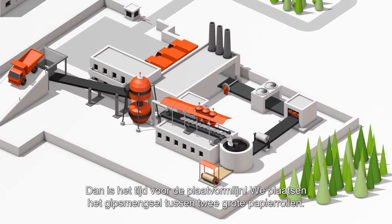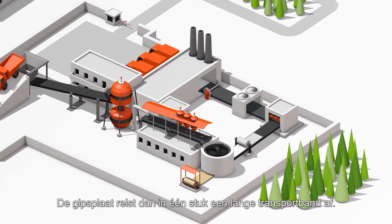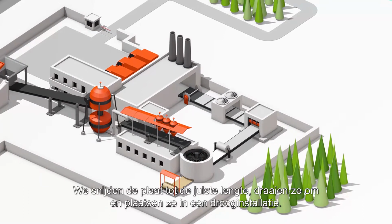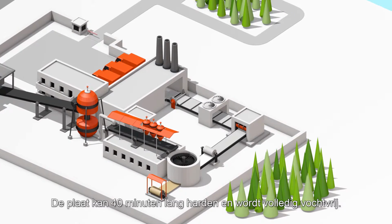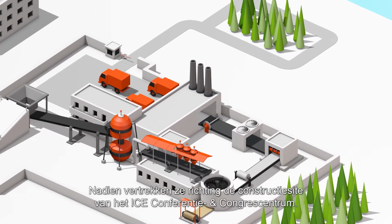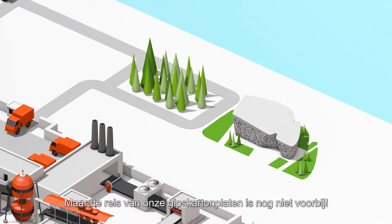We pour the gypsum mixture between 2 huge rolls of paper. This slurry sandwich then passes through a pair of forming plates. In one single piece, the board travels down a long conveyor belt. Once we've cut the board to the right length, we flip it around and place it in a dryer. Then, the board hardens for 40 minutes and becomes virtually moisture-free. Now it's time to transfer the plasterboards to our warehouses, before transporting them to the construction site of the ICE Congress Center. But wait, a plasterboard's journey doesn't have to end there.